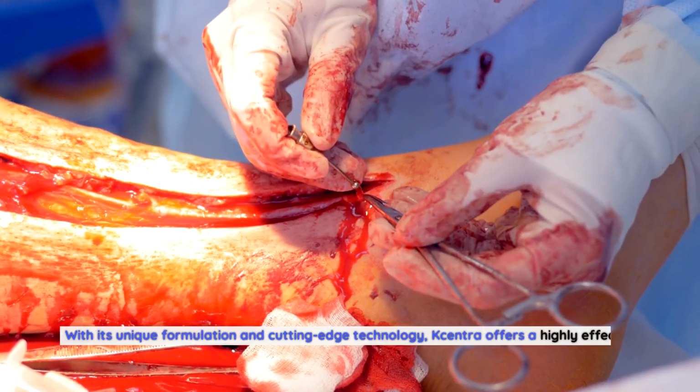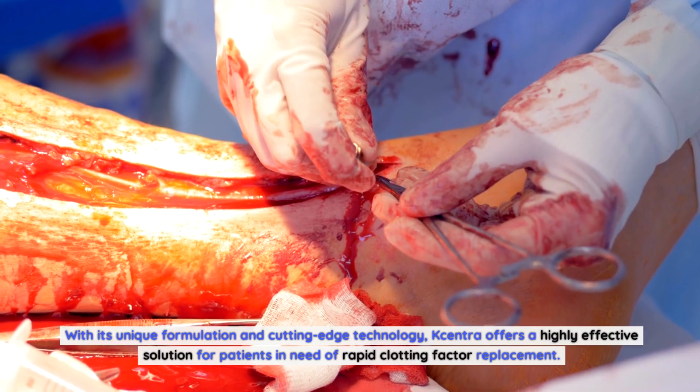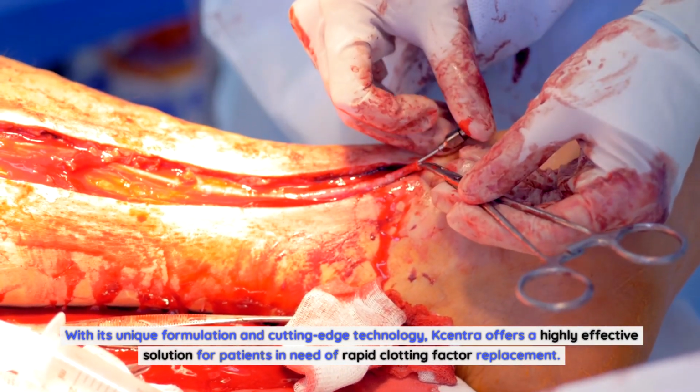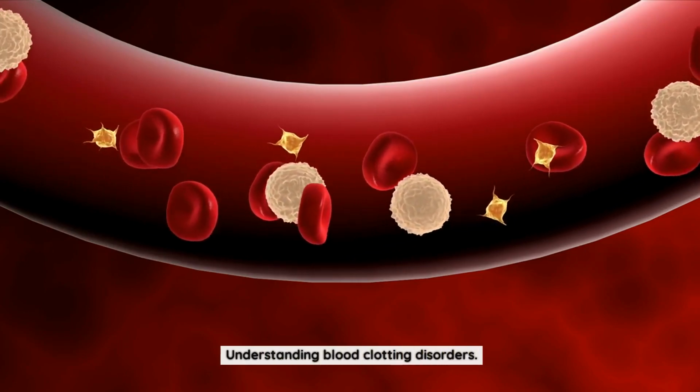With its unique formulation and cutting-edge technology, Kcentra offers a highly effective solution for patients in need of rapid clotting factor replacement.